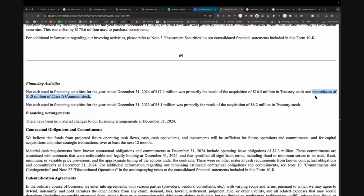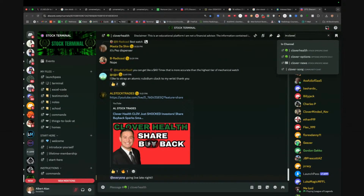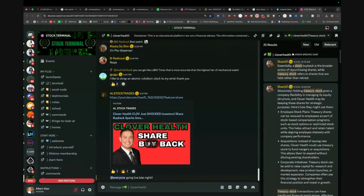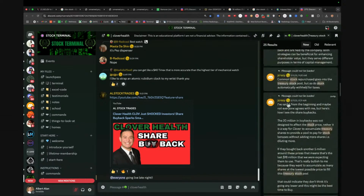What ends up happening is when a company purchases its shares back for treasury stock, it's a way for the company to essentially smartly pay back their employees. And I can show you an explanation here. So let's go to Clover, and then we'll go to treasury stock. Oh, there's the one here. Let me remove the one. There it is. A lot of our lifetime members were talking about this. Let me go back to my message here. These are all good stuff here.